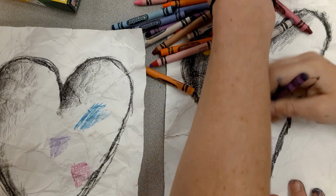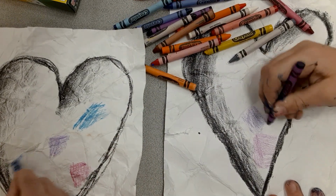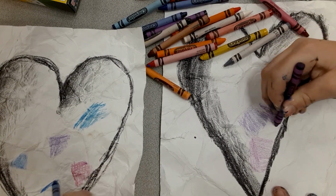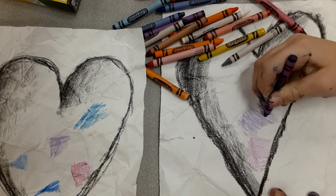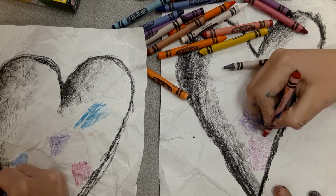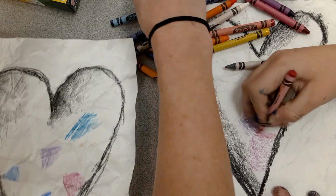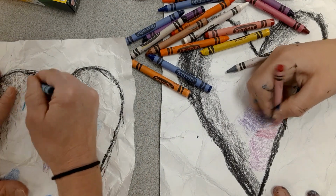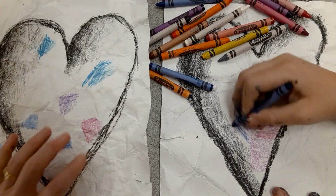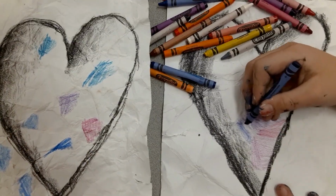Good job, Maria. Yeah, pick out those sections. Sometimes there are little triangles or squares that were made, and you can quickly color some of those spots in with a variety of different colors. We're going to work on that, and we'll speed up our video.